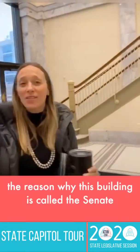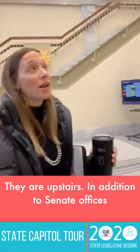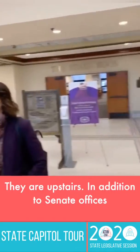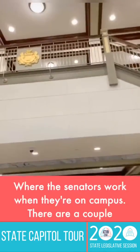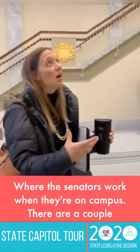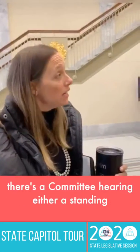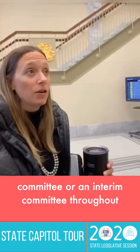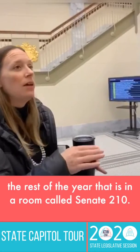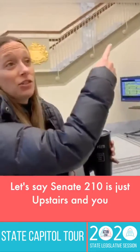The reason why this building is called the Senate building is because there are actually Senate offices. They are upstairs. In addition to Senate offices where the senators actually work when they're on campus, there are a couple of meeting rooms. So sometimes you might find there's a committee hearing, either a standing committee or an interim committee throughout the rest of the year, that is in a room called Senate 210, let's say. Senate 210 is just upstairs.